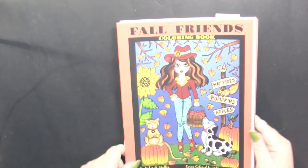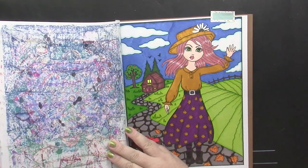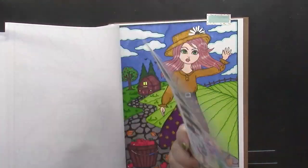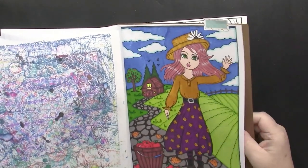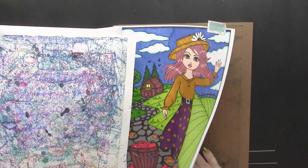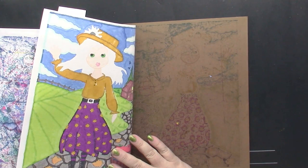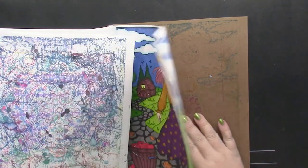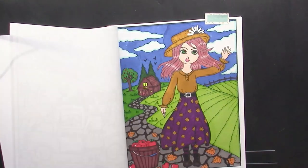Another Deborah Muller is Fall Friends. And I did this one. Uh-oh, what's going on here? That's weird. Where did the paper stick to that? Okay, that goes out of here.